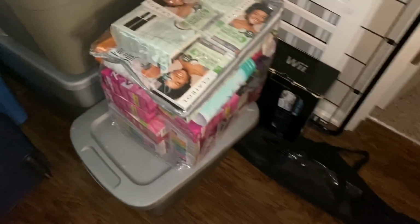I went through these storage bins last night and I got rid of some of my winter clothes, old stuff from college that I haven't worn in a while. So I went through all of that last night. Now I'm going to tackle my closet. So I'm going to bring you guys into my closet, but I'm going to show you what I've done so far out here. All right, so all this stuff has been gone through.